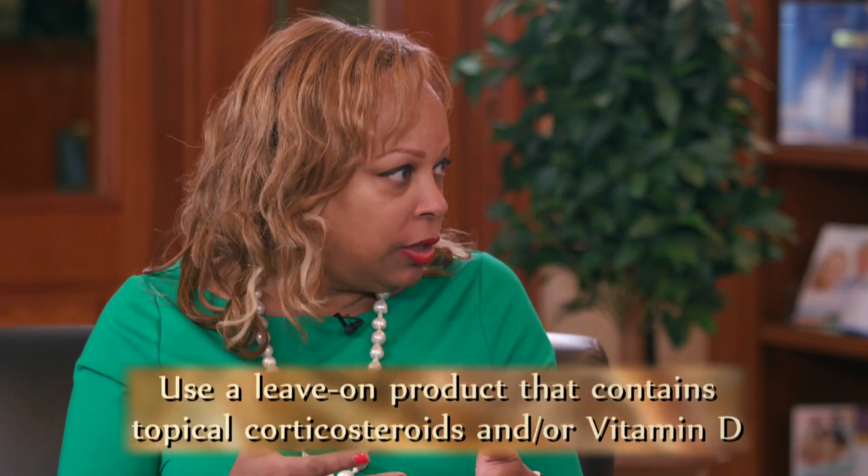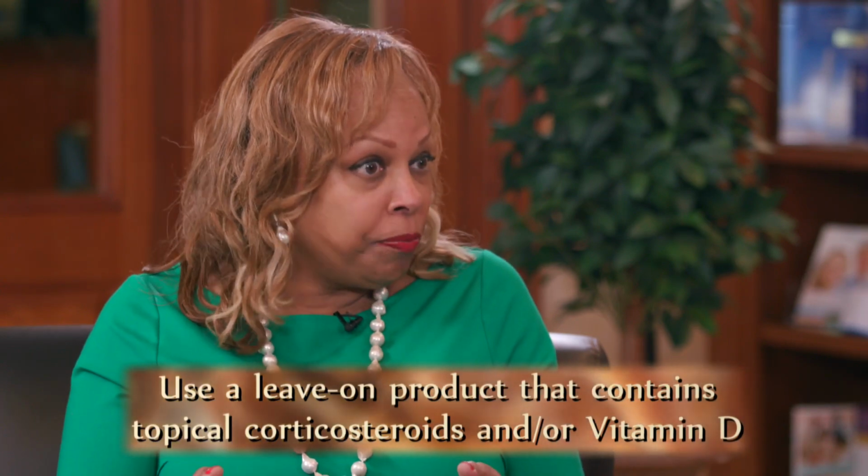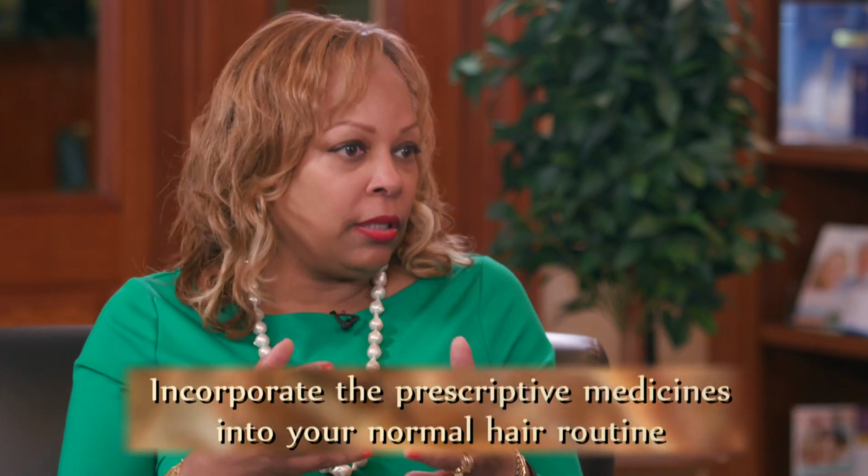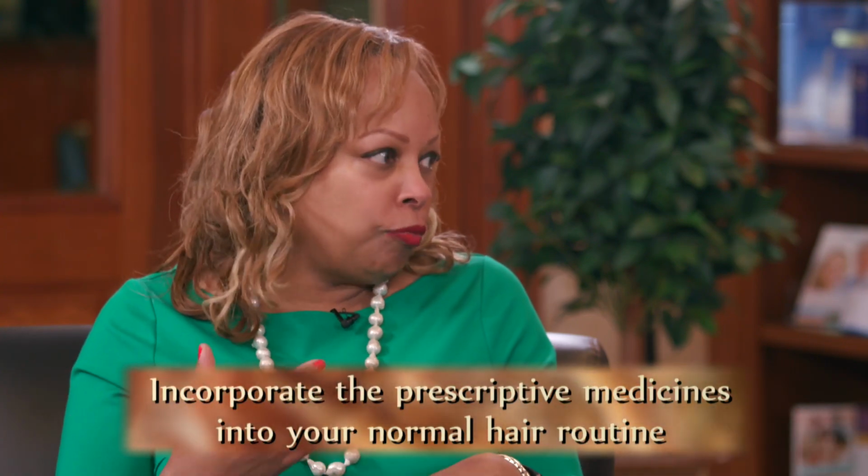So you need to either use an ointment, a lotion, a foam, or solution that contains topical corticosteroids. Sometimes they contain topical vitamin D, and sometimes they're combined, the steroid and the vitamin D. And this is something that's applied to the scalp and left on. And so I think it's real important that we teach them about their hair care, their hair grooming, and incorporate the prescription medicines into their normal routine. And usually that's pretty successful.